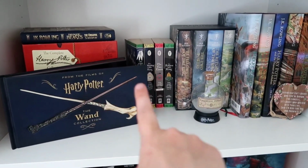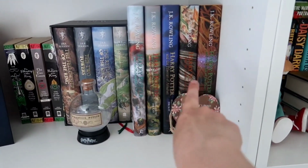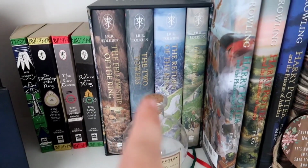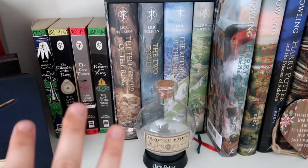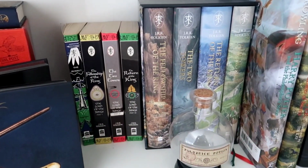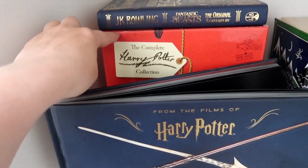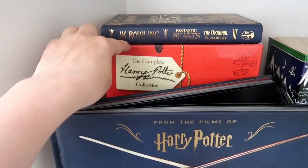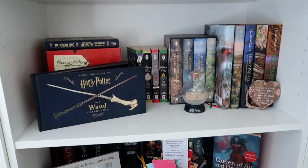So we have my Harry Potter collectibles here, and my illustrated versions of my Harry Potters to date. And then I have the illustrated Lord of the Rings books collection that Aaron had gifted me a while back, and just the paperbacks of Lord of the Rings as well. In this box here is the complete Harry Potter paperback collection. I don't have them out at the moment, I just have the box there. So I do love this shelf, it is one of my favourites.